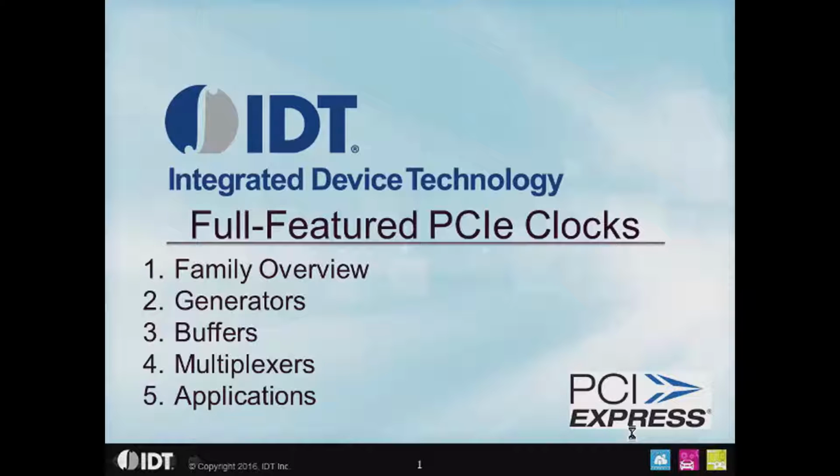Hi there. This is the first in a five-part series on IDT's new full-featured PCIe clock family. The first part of the series will be a family overview. There will also be a part on the clock generators, another section covering the clock buffers, a fourth section that will deal with the clock multiplexers, and finally a fifth section covering some of the applications for the full-featured PCIe clocks. So let's jump right into the family overview.